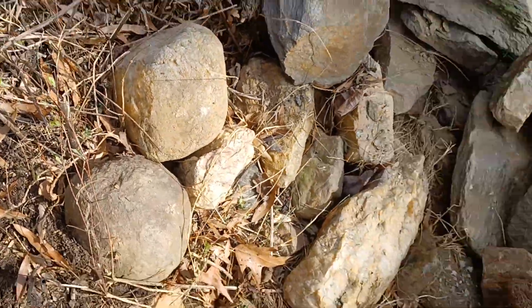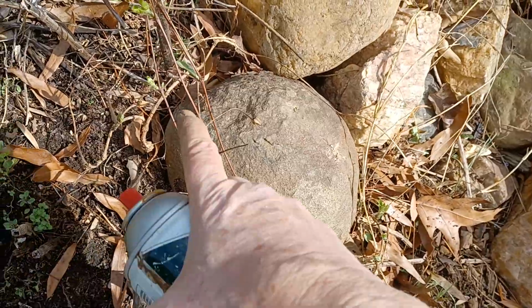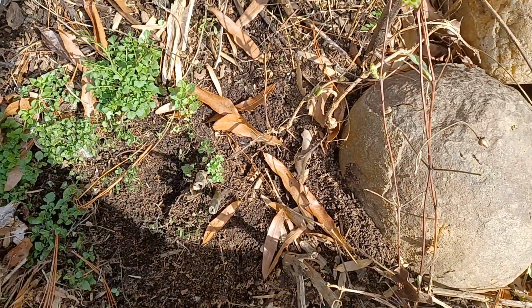But what I do with this fluorescent paint is, like, this is a beautiful lavender clematis vine. And you can see where it's budding out.